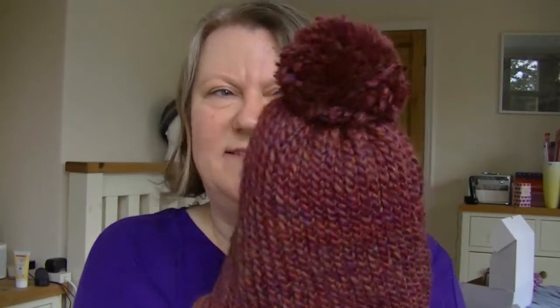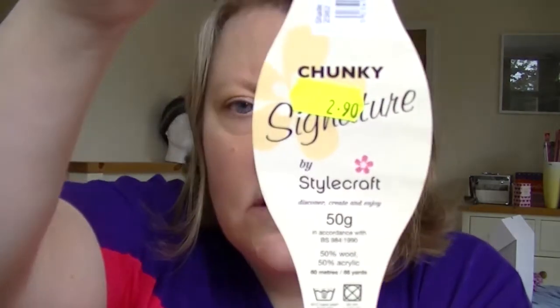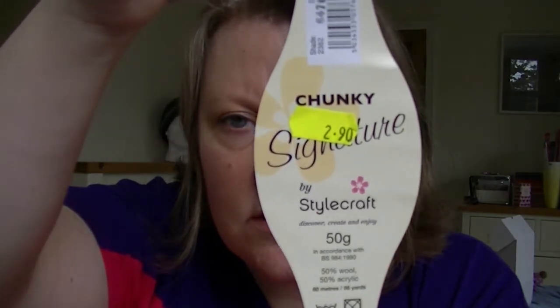And somebody's already admired it, so I think, since I know where she lives, she's going to go and get it for Christmas. My younger son's girlfriend. So yeah, just a regular loom knit hat. Looks really nice, and that yarn is Stylecraft Signature Chunky, and that was the price of each ball. There were 2 of them.